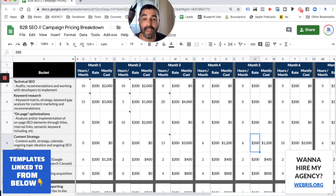And with B2B SEO, again, remember, there's only a few landing pages, so there's only so much opportunity for growth. So we really want to get aggressive with our content marketing hours for B2B so we can generate more content to generate more opportunities to rank. And then every 3 months, you can see we're adding in another 10 hours to do a content topic refresh. So that's with B2B SEO.